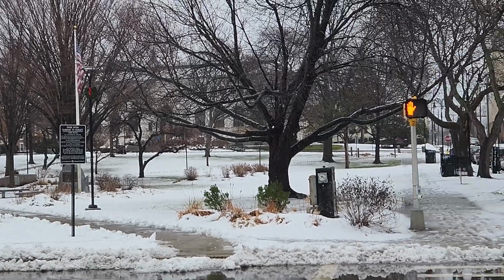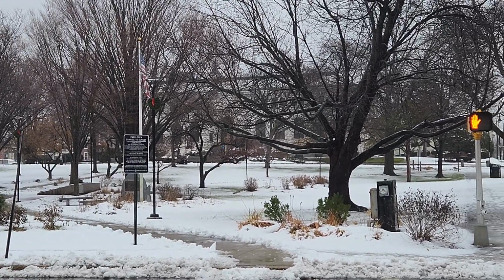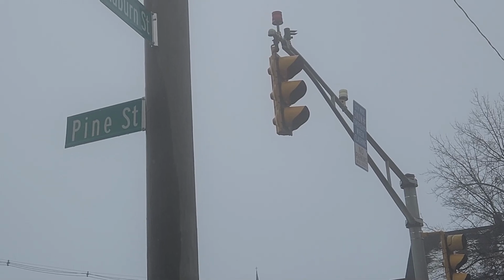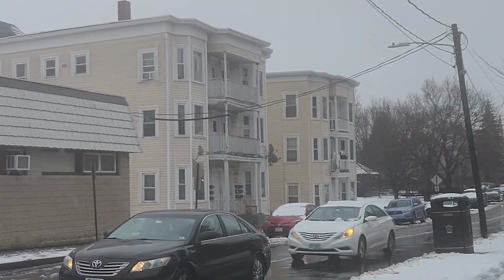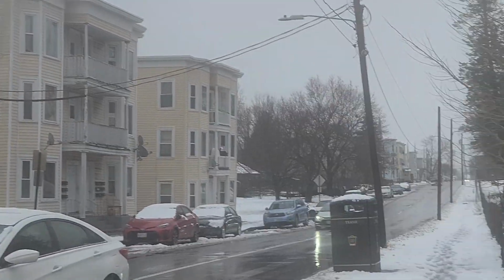There's a library across the street. I'm not going to walk there now, but I'll do some future video of the larger buildings of Manchester at some point. I'm on the corner of Auburn and Pine Street, and this area is really run down. It really is, and it shouldn't be. This should be one of the nicest areas in the city. And I'll explain to you why in a moment.